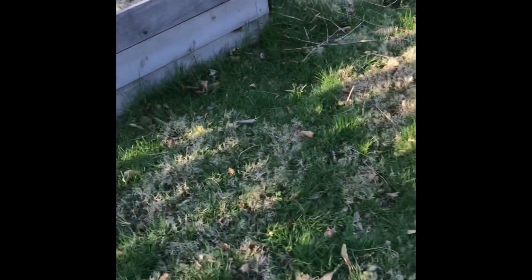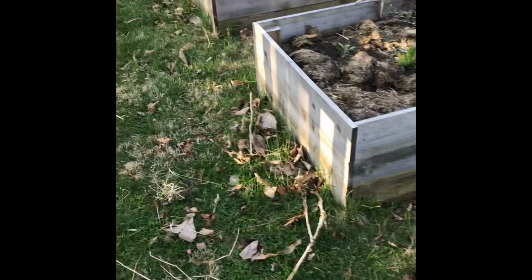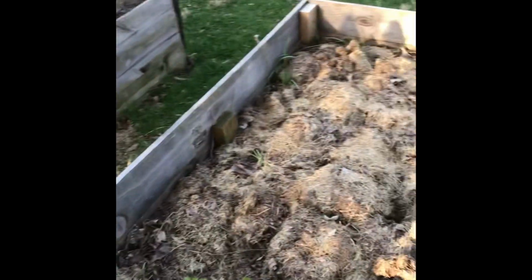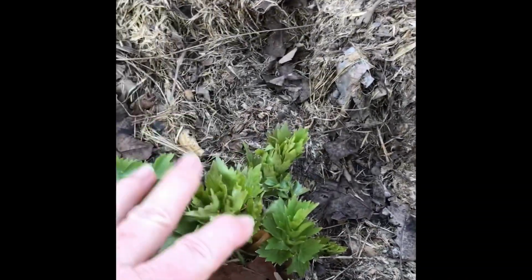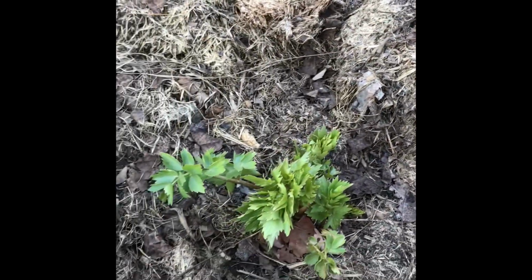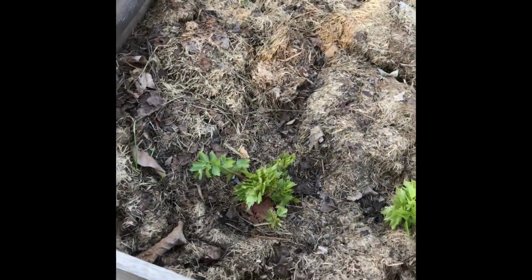Then these boxes, or these beds, were some of the first that Blair built after we bought the house, or after he got back from his deployment. So this is an amazing thing to me because I did not know it, but this is lovage that we planted last year. Really didn't get much from it, but damned if it's not coming back, and I had no idea it could be a perennial here, so that's really cool.